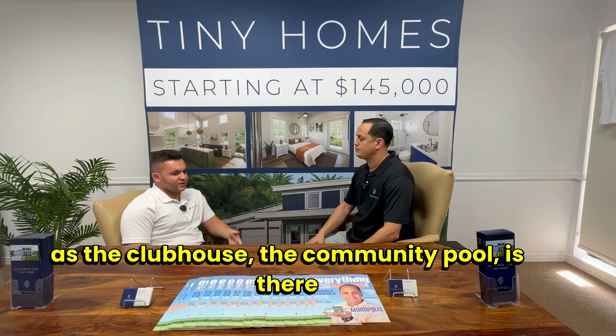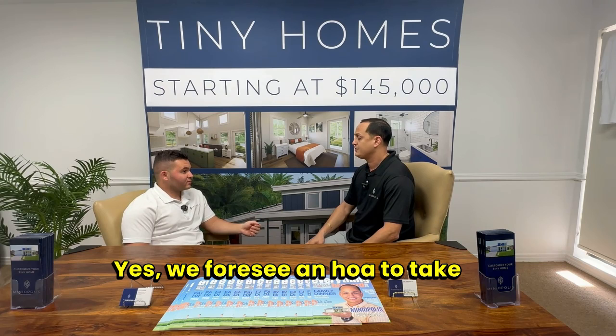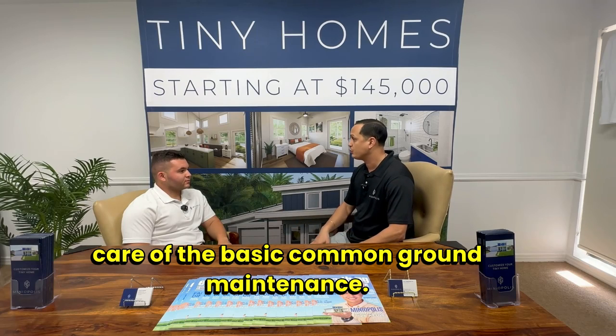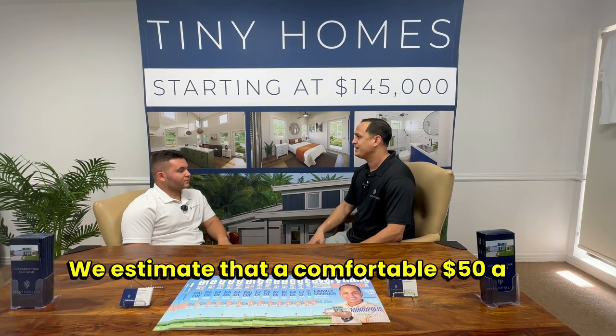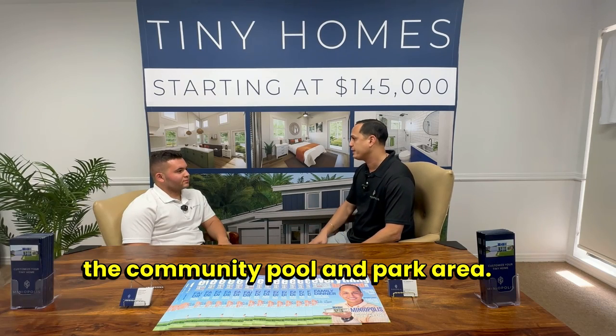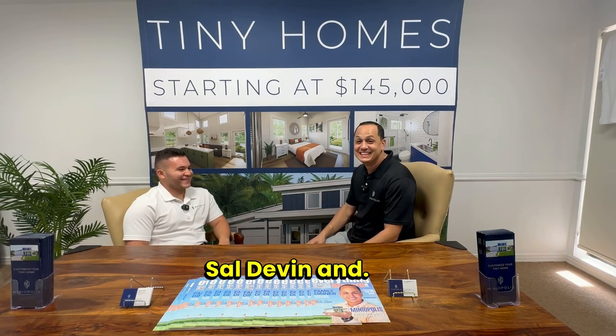So being that it is a platted community and there's going to be common areas such as the clubhouse and the community pool, is there going to be an HOA in this community? Yes, we foresee an HOA to take care of the basic common ground maintenance. We estimate that a comfortable $50 a month would suffice to maintain grounds and the community pool and park area. And who's going to manage the HOA? Saldo Benedetto.